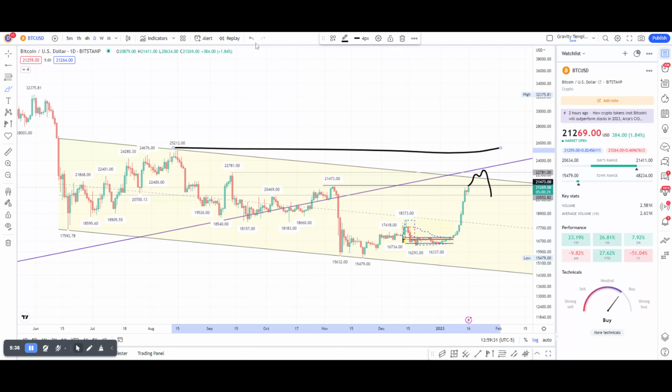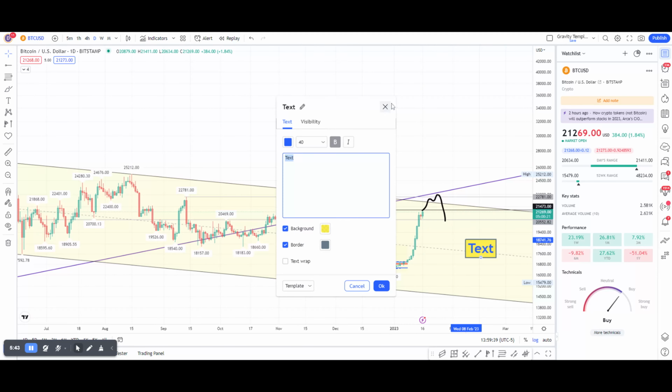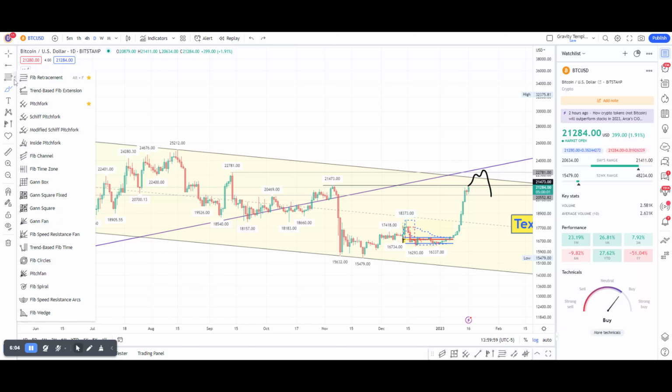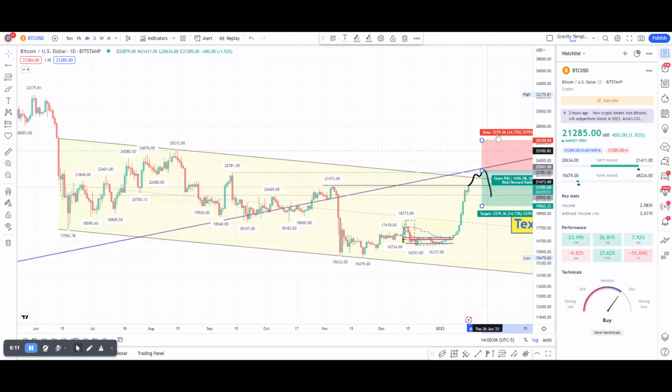For me, because institutions would probably want to stop out a lot of the people that went long here, I'm expecting more down and then probably another more up. But for me, I would be looking to short on that junction, according to also price action at lower time frames. It could be something like this, just as an example.